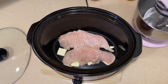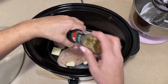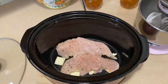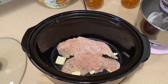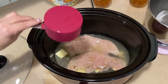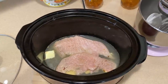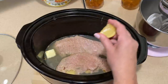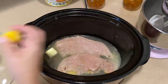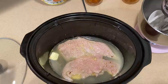Now I'm going to take a little bit of an Italian herb grinder. And I'm just gonna put a little of this Italian herb on top. And then on top of that, I am going to put 1 cup of chicken broth. I want to put this over pasta. So I'm adding a little more broth than the recipe calls for. Then I'm gonna put in about 1 tablespoon of lemon juice or so, and 1 clove of minced garlic. And that's all it is to it.